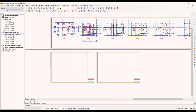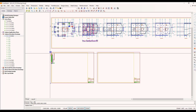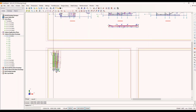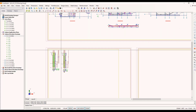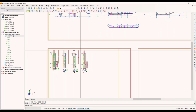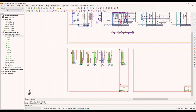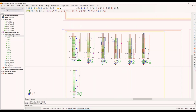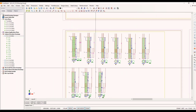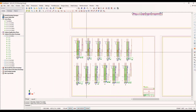So let's open up the column elevation drawings. First, using the 1 by 1 option on the right-click menu here, I will place all the column elevations here. You see that as soon as I insert an elevation, the next one in the queue comes at the tip of the cursor, so that you can continue and place them manually as you go.